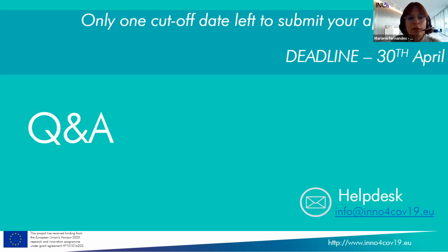Who will be the IPR owner? The consortium, and this is a very important question that we have received through the first cutoff. The IP is solely yours, as long as you don't request support services from us that involve the creation of new knowledge. If you request a service from us by accessing the financial support itself, the IP is yours. We don't have any obligations or any rights over your IP.